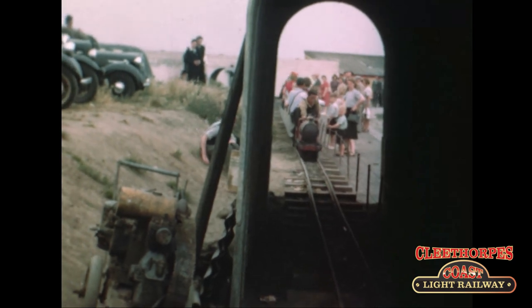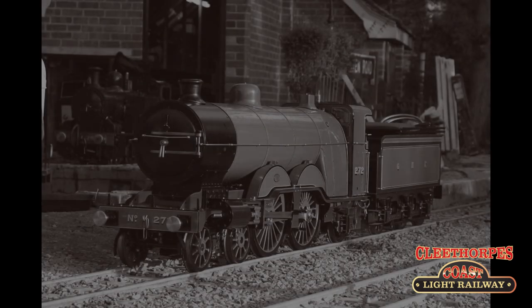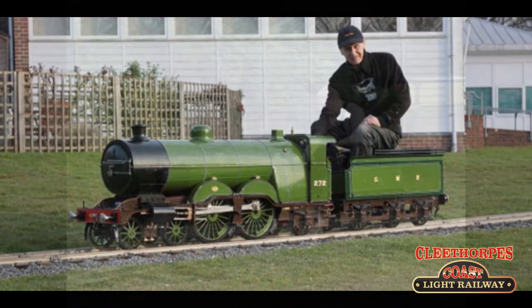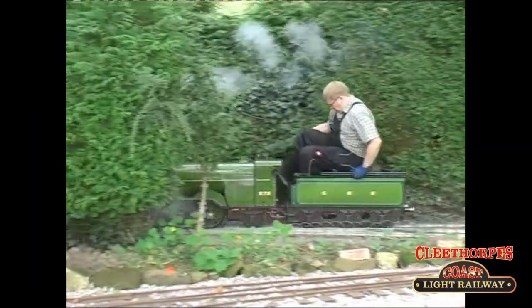As far as we know, 272 did not run on the second version of the railway and was sold on by Mr. Botterill. After being sold, she began a nomadic existence, passing through a number of hands. However, in 1988, she was sold to her current owner, who fully overhauled her into operational condition. She now runs at the Ingfield Light Railway.